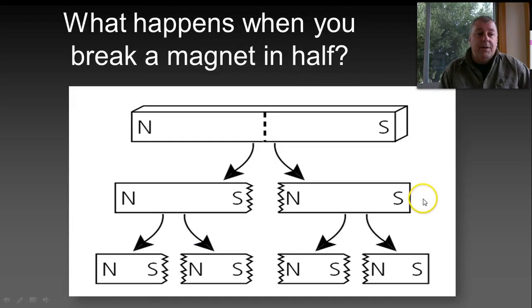Now, what happens when you break a magnet apart? This is a very interesting question that physicists have been pondering for many years and haven't quite come up with a 100% answer yet. We do know, though, that if you break a magnet, you get two magnets, each with a north and south, and you break it again, you get two more with a north and a south. So theoretically you could keep doing that right down to the atomic scale, but what happens? Where does the north go and where does the south go? And some people have postulated that you must have something that's called a monopole, which is just a north without a south, or just a south without a north.